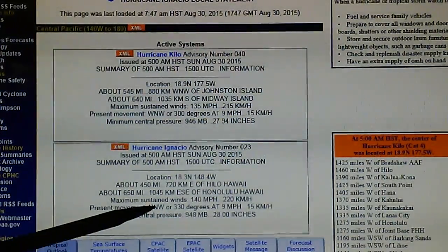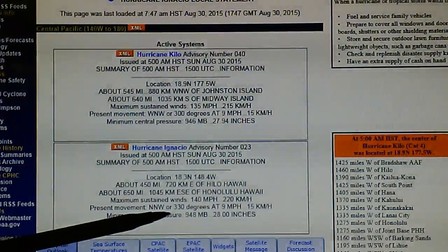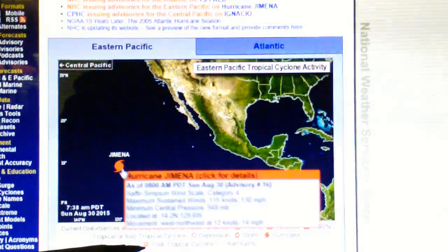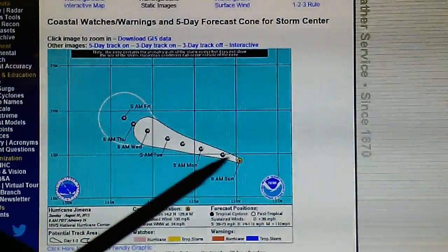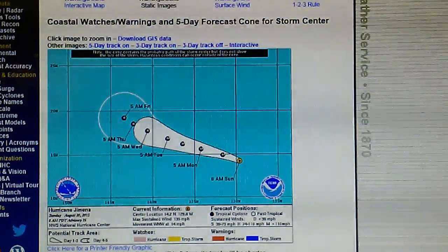You've got the change in direction. You've got the high pressure suddenly appearing there below Hawaii. And let's go back and take a look at the cone for Jimena. That storm is forecast to move in generally a west-northwest trek. So we'll keep an eye on that as well.